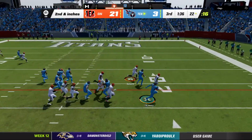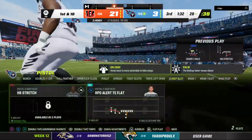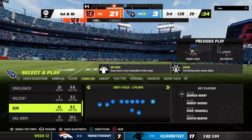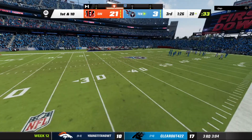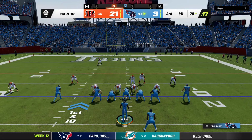2nd down, they go again with Henry. And he's able to get it to the edge of the red zone at the 20-yard line. 2 yards, good enough for a first. Not too many offenses want to turn down long drives, but when you're down what they are, they've got to pay it off with some points.